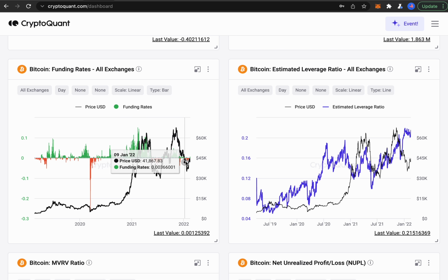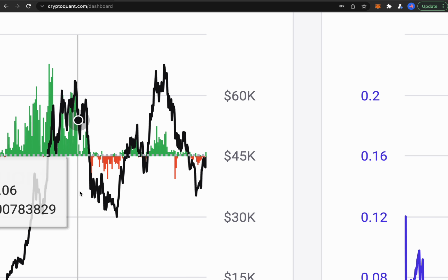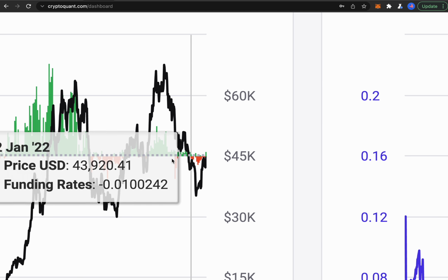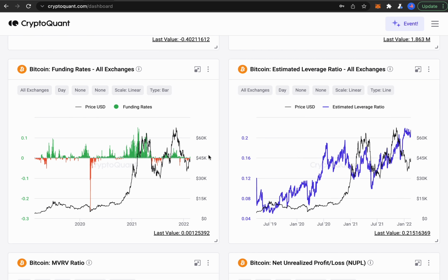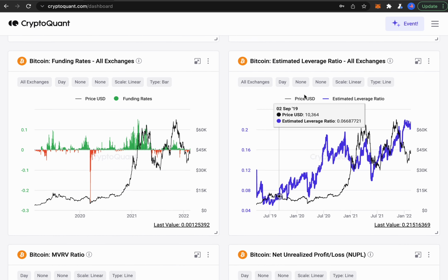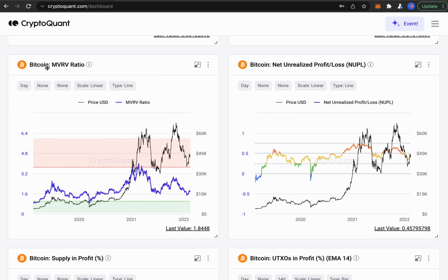So right now we have had a period of negative funding, and right now it just turned positive here. So this is a good signal that we might have seen a local bottom on that as well. So that's pretty cool to see. This one, I don't really know the significance, so I'm just going to let it be.